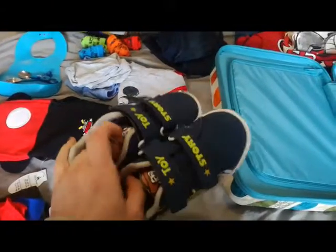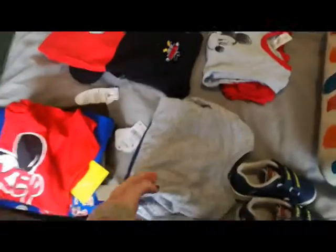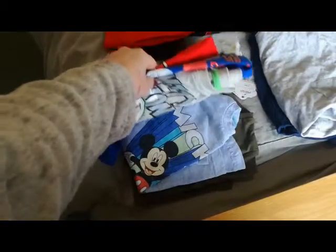Actually, not everything on the bed's to go in. His Toy Story trainers are going to go in. He's going to wear his normal everyday shoes tomorrow, and then I feel like we'll go Disney on the trainers when we're there. I've put a couple of plain t-shirts in, just because some of his t-shirts are short sleeves, they can go on top, and also they'll double up as a spare, just in case. But he's got all of his Disney t-shirts here, all ready to go.